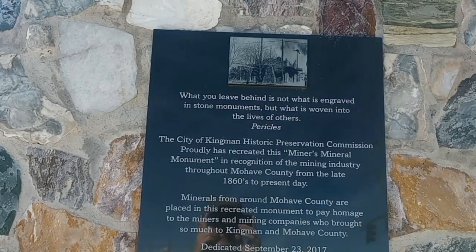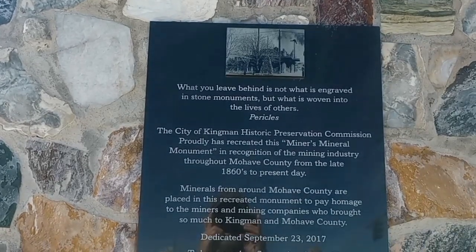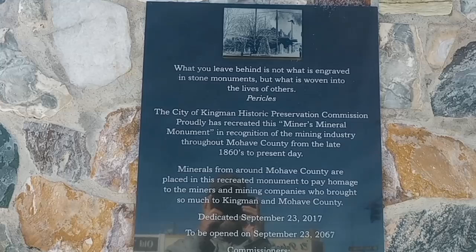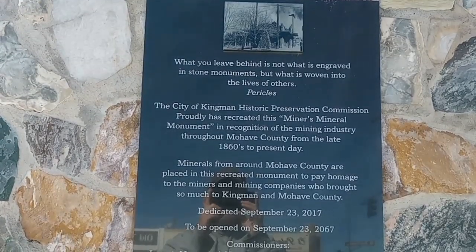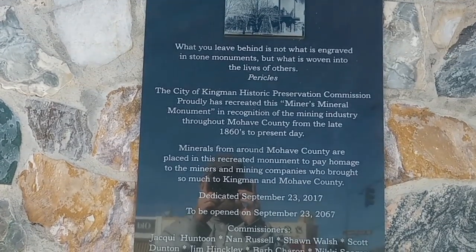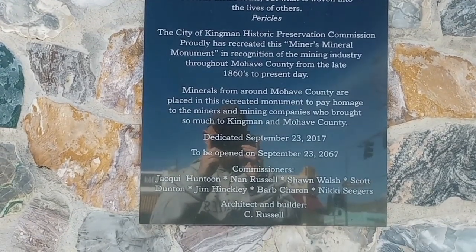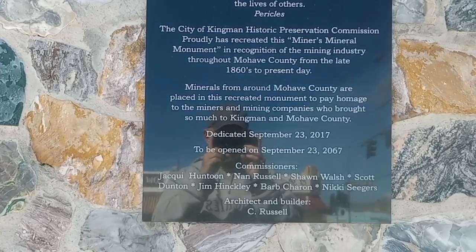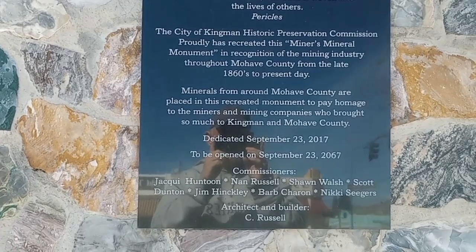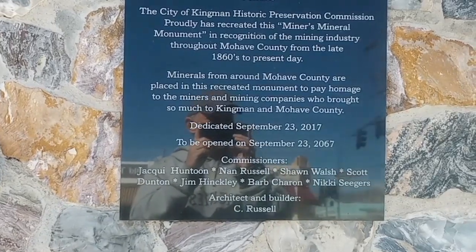It says what you leave behind is not what is engraved in stone monuments, but what is woven into the lives of others. The City of Kingman Historic Preservation Commission proudly has recreated this miners' mineral monument, a recognition of the mining industry through Mohave County from the late 1860s to present day. And I guess there's like a time capsule under there. It says it's to be opened on September the 23rd, 2067. I'll have to come back and check that out, huh?